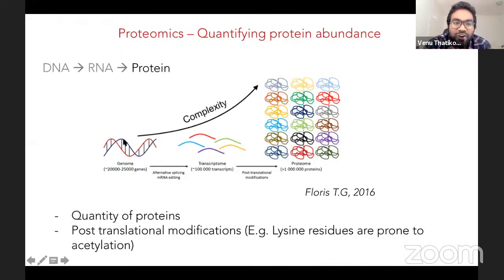So as we move on to proteins, it gets much more complicated. One gene produces one protein in the ideal case, but here what happens is, you already know proteins are composed of amino acid residues, and many, many amino acids are actually prone to different kinds of chemical modifications.